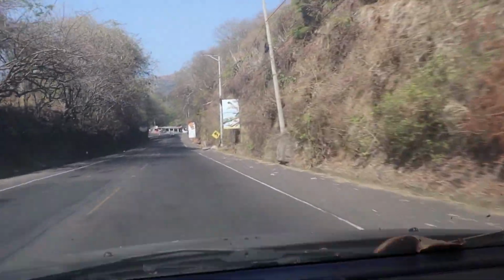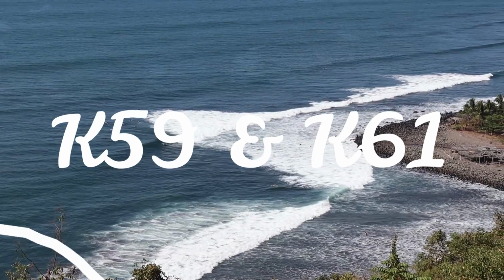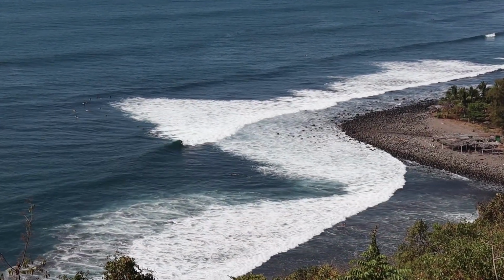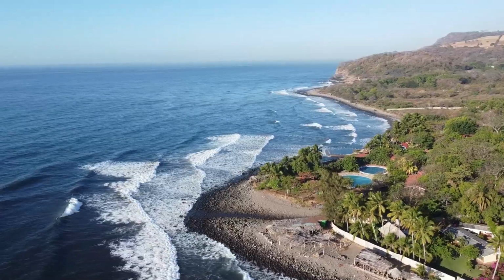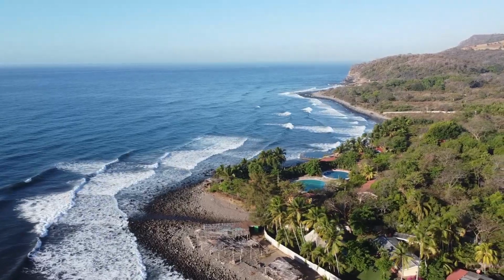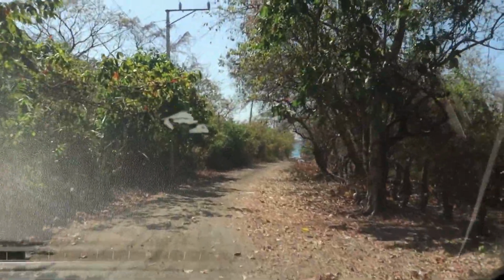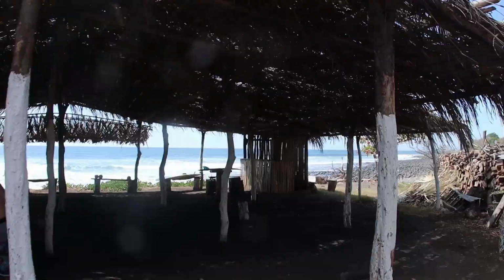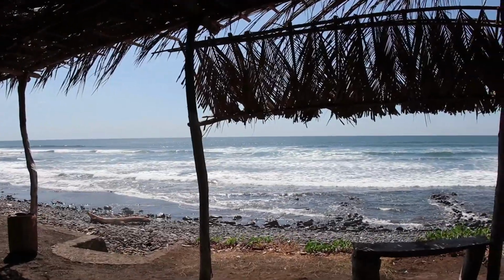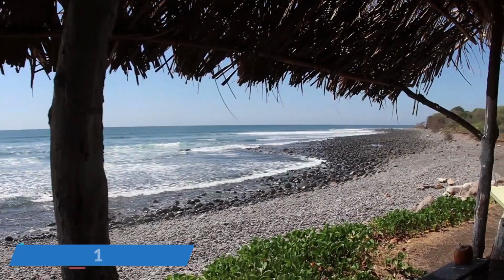The next stop is K59 and K61, a place with very good waves, and actually one of our favorites. Highly recommended for intermediate to advanced surfers, especially those looking for more privacy. Its hard access makes it more quiet, with fewer people around. There are very few places to stay and you cannot find restaurants. It is a place where you reserve your space in one of the accommodation options and the surf camps themselves take care of the food, making meal package deals that include 3 meals and some drinks per day.